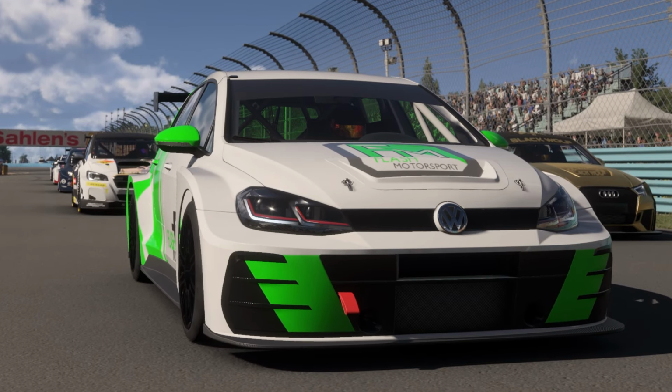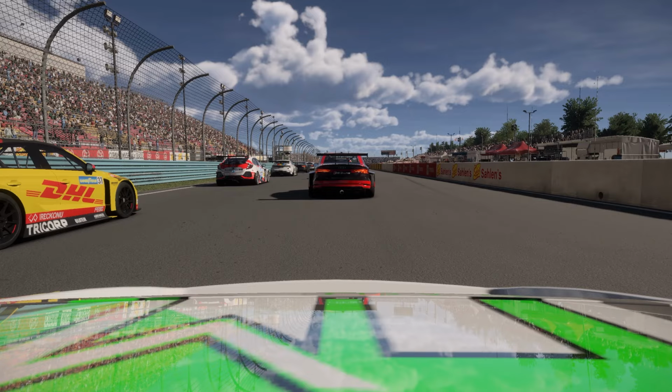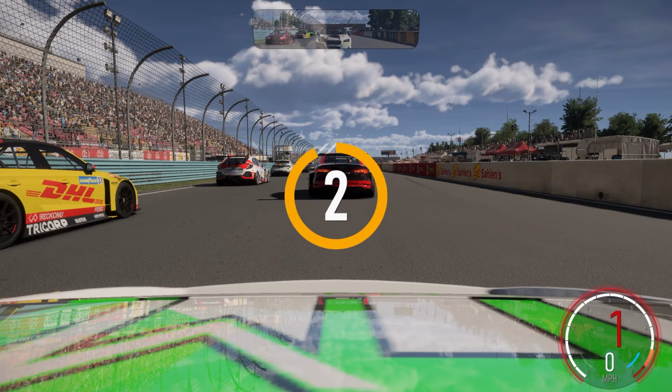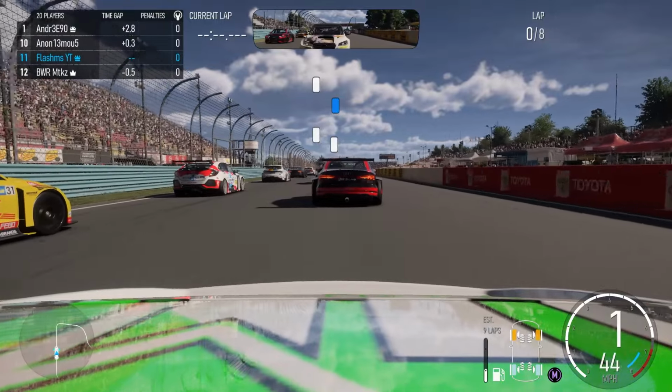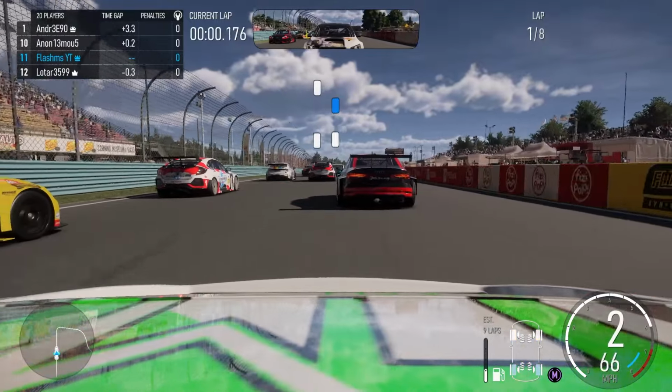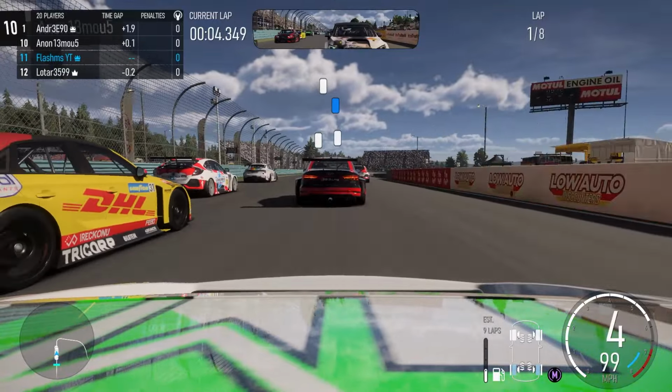Chose again not to qualify for this race. We're going to be starting off in P11, which is pretty much mid-pack. It's quite a full race at this one, so first corner is always going to be interesting. Thankfully I'm on the inside at the moment, so I can keep on the inside of this first corner. Usually the safest place to be on this track is on the inside.